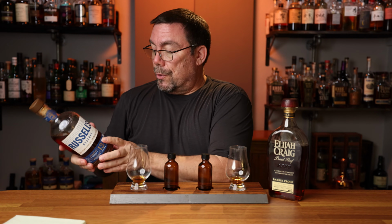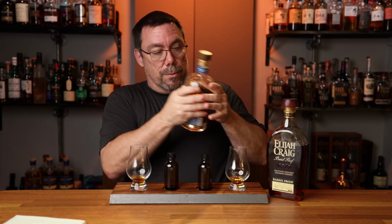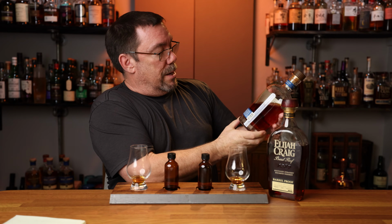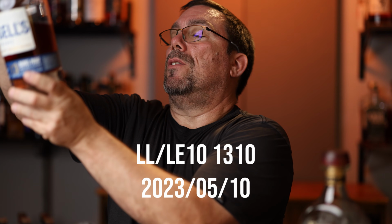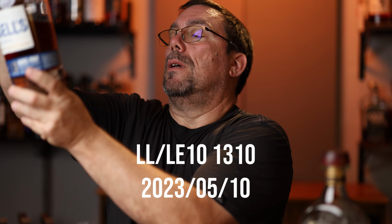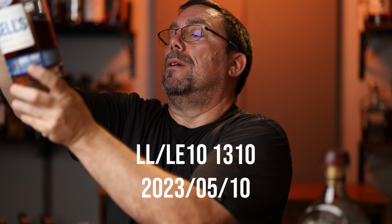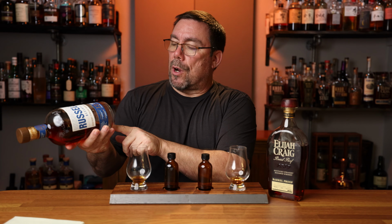And then the Russell's Reserve, taking a look at the code on this one as well, which I have terrible eyesight. I don't even know if I can find it. This looks like it's LL-LE10130, and there's a date on the bottom, 2023-05. I don't know if any of that makes sense to you, but at any rate, that is the code on each of these bottles. And if I haven't mentioned it already, the Russell's Reserve cost me $154.99.